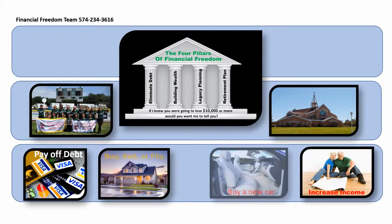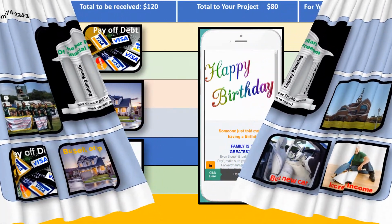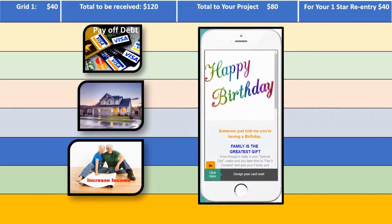Let's say that you don't want a house payment. You got a house that's all paid for, but you wouldn't mind paying your cell phone. Okay, you can get started for $40. That's the least thing it would cost you to have a project. And your project is to get a cell phone.